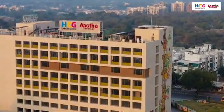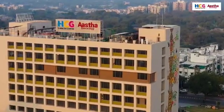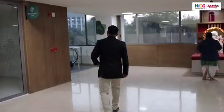It is a 200-bedded cancer hospital located in Ahmedabad, and it is one of the largest comprehensive cancer centers in Western India. So now I will go and change into the scrub, and we'll meet in the OR pre-op room.